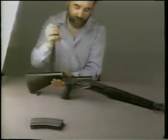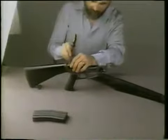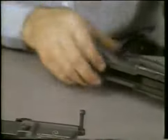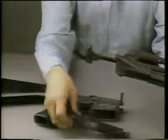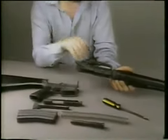To remove the recoil buffer and recoil spring, press with a screwdriver on the recoil buffer retaining pin and remove both the recoil buffer and spring from the butt stock. The bolt and T-handle can now be removed from the upper receiver. To reassemble, repeat the previous steps in reverse order.